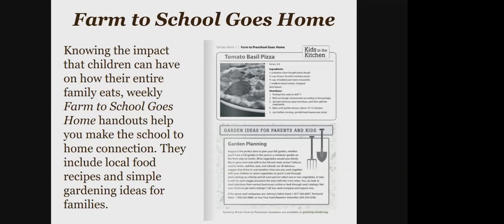And then finally, the Farm to School Goes Home handout is going to have some garden tips for families and kids. So these, again, are going to be simple gardening activities. We do not think that you need to have a huge, beautiful, crazy garden in order to do farm to school activities. A lot of times the best learning happens just with a houseplant or a jar with some seeds that you're sprouting. So this is going to have some seasonal, simple gardening activities, both indoor and outdoor, for children to do with their families. This is intended to make that school to home connection.